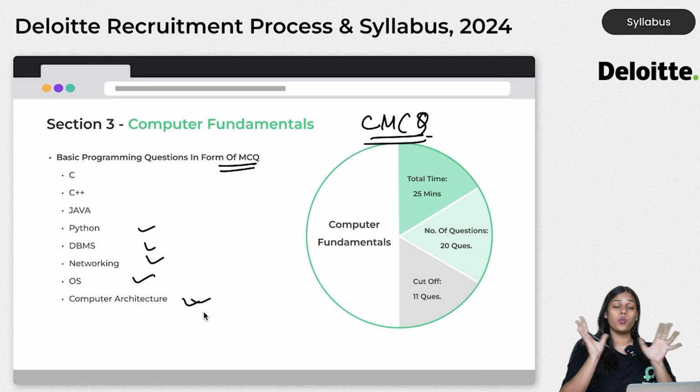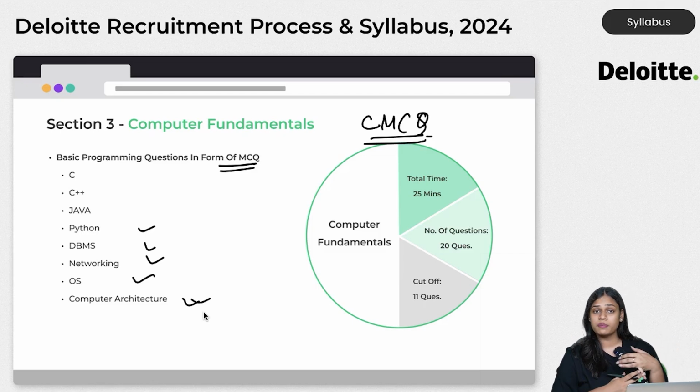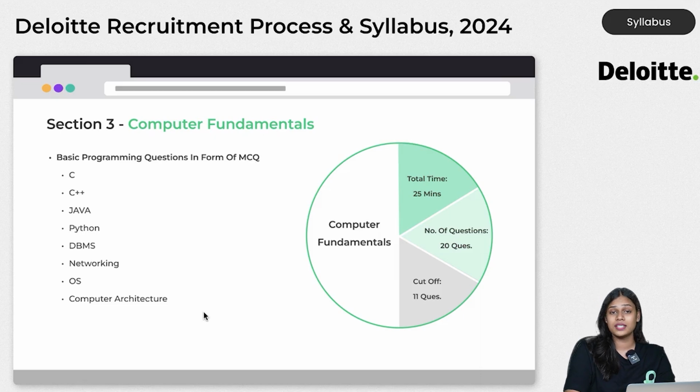Again, if you want to practice these mocks, practice free mocks, and get preparation resources, you can come onto the PrepInsta.com Deloitte dashboard and get all that you need regarding the computer fundamentals section. The number of questions that we have is 20 and the cutoff is 11 questions.